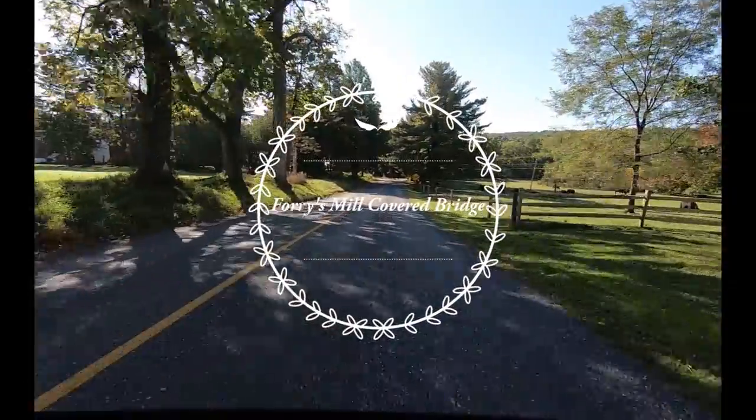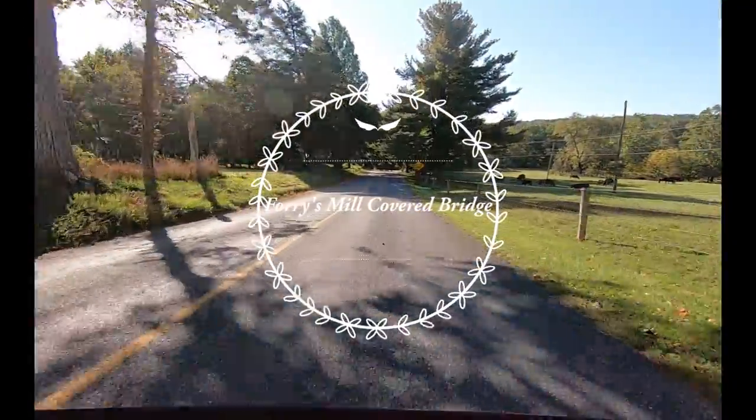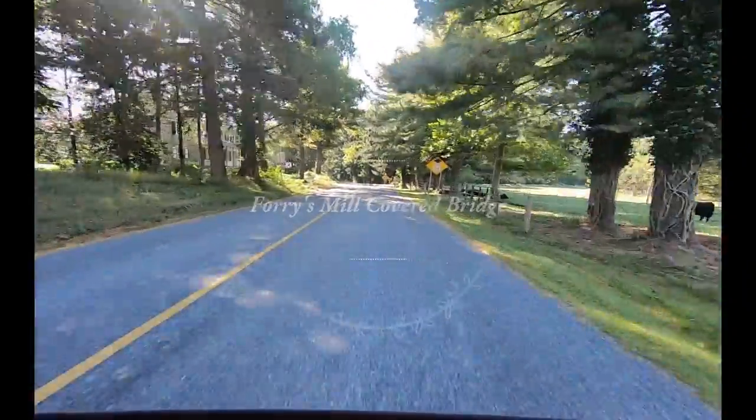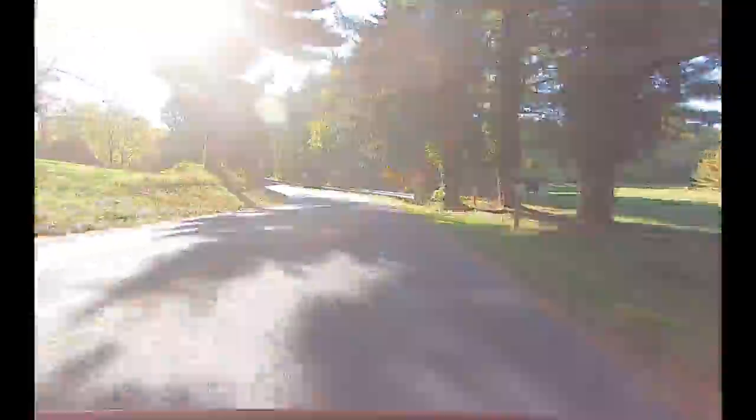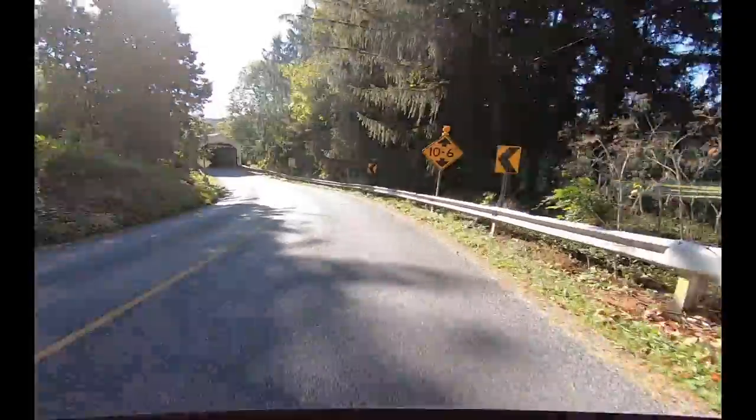A single span wooden double burr arch trusses design. Forney's Mill covered bridge spans Chickies Creek. Originally built in 1869, it is 103 feet long and 12 feet 10 inches wide.